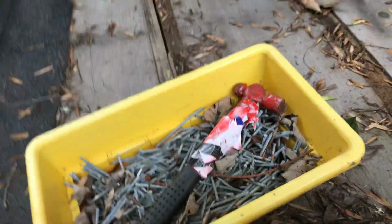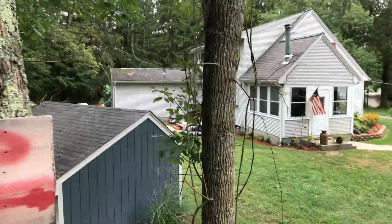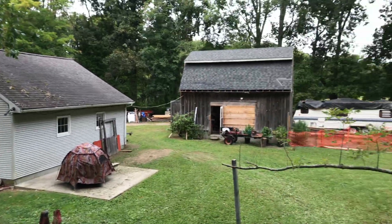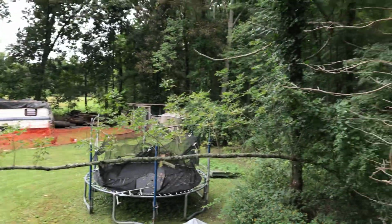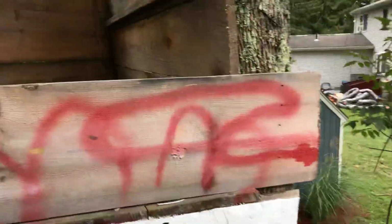Oh, hammer and nails. I needed that a while ago. But here's a top view of our yard, my grandparents' yard. It's pretty nice. Barn that was built, trampoline, and then there's just woods, and then there's a field over there. We always go snowmobiling in the field.